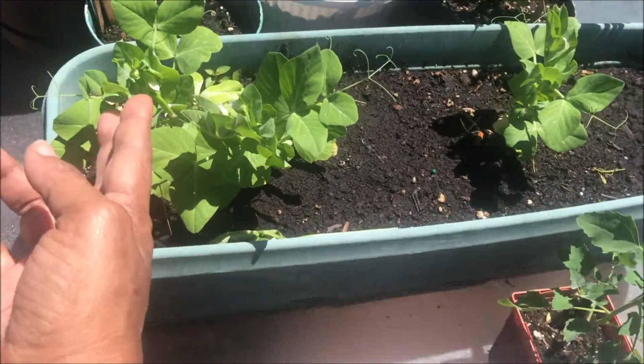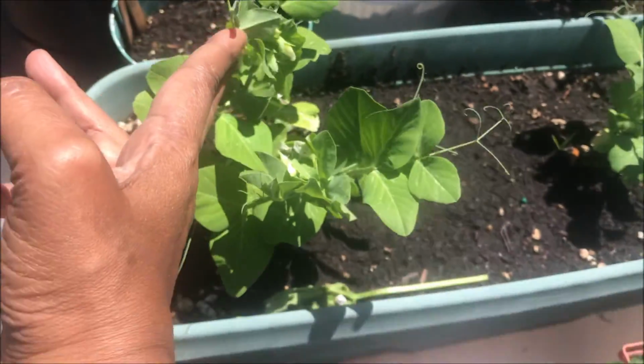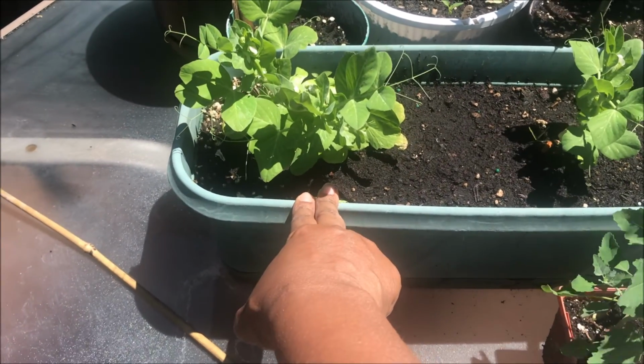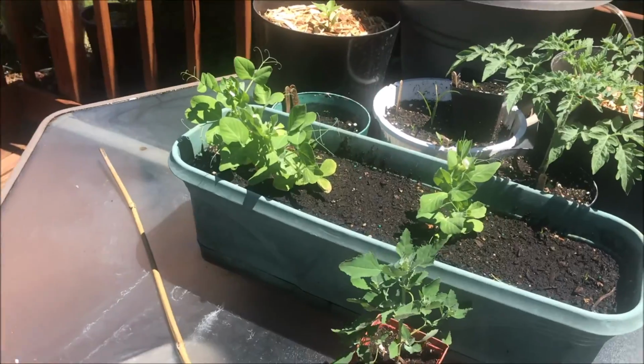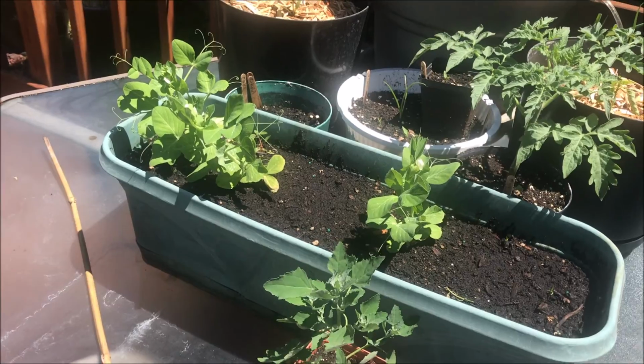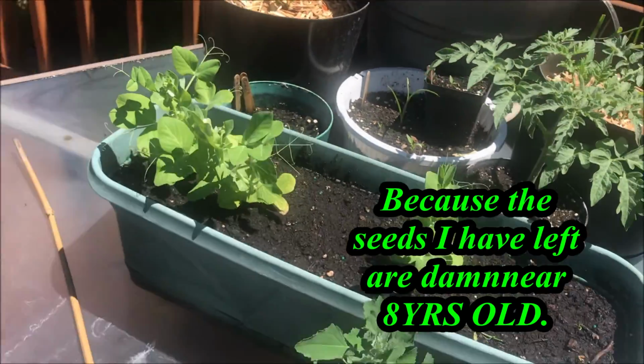Oh look, I got a bean popping off here. I'm excited about that. These are Tom Thumb peas. I've grown these before, and they're really good. They're just so small, and I'm actually growing these for seeds now.